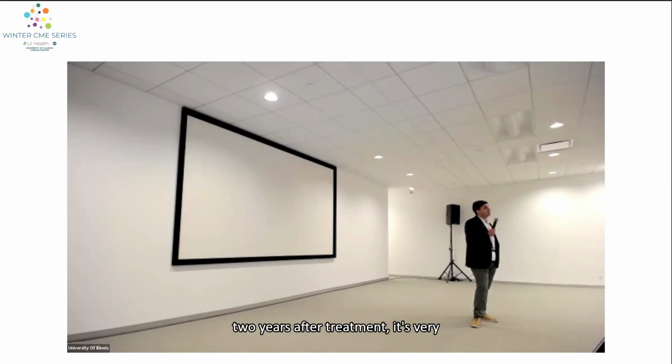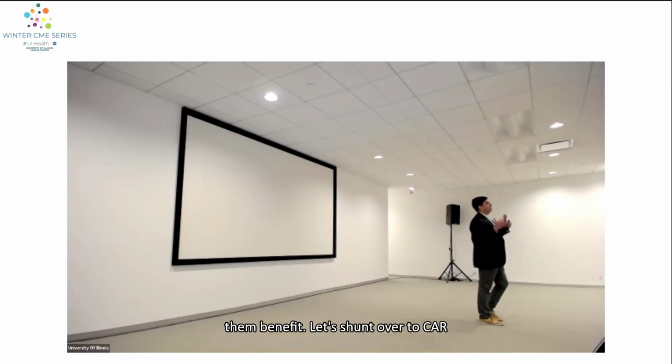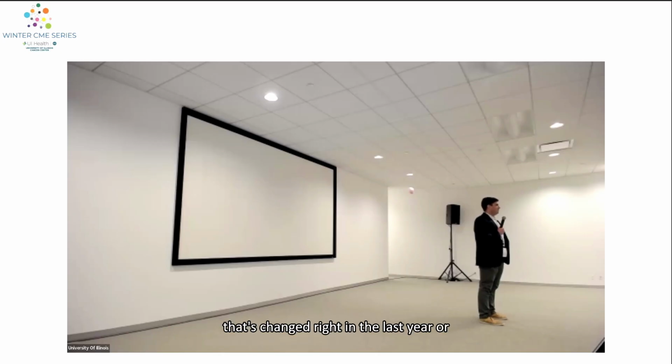But I have a patient who's 2 years after treatment. It's very different because to me, what that shows, or 3 years, is that they're chemosensitive, but their disease came back. So would they benefit from an auto, which is predominantly chemotherapy based? Essentially, I base it on how long ago patients have been treated. If it's greater than a year, I typically shunt patients into the transplant in the second-line setting. If it's been less than a year or they're primary refractory, meaning they've never gotten a complete response, then I think, okay, they're chemo refractory, more chemo in the setting of transplant is not going to benefit them. Let's shunt over to CAR T cell therapy. But that's the big thing that's changed in the last year or so.